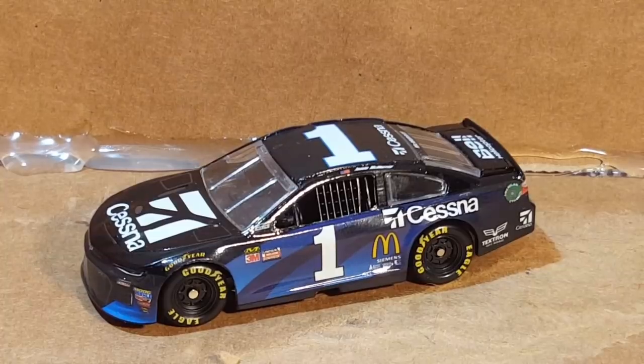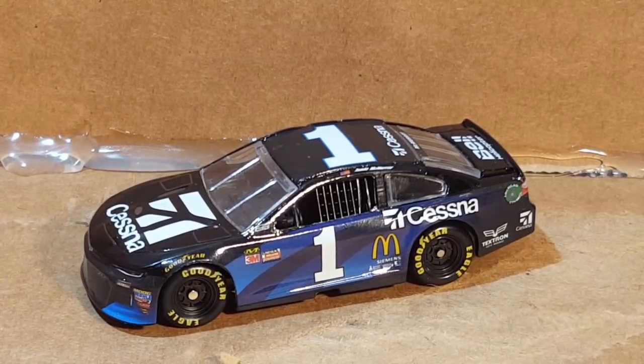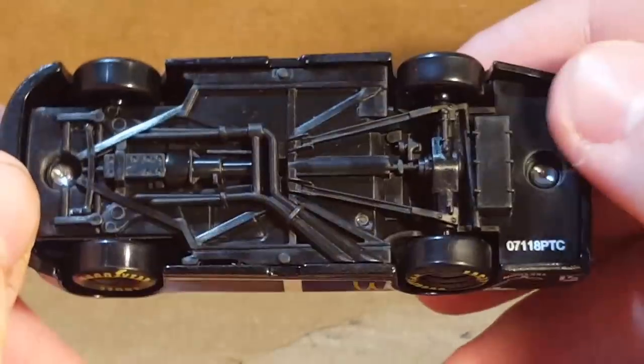So skipping the unboxing, we have the diecast. Normally, with these type of diecasts, you don't have a nameplate, but this one does, surprisingly, so we'll take a look at that. And when I took this out of the box, I automatically felt something different. I will show you what I mean. When I picked it up, it felt a little heavy, and here's why. It's got a new under thingy.